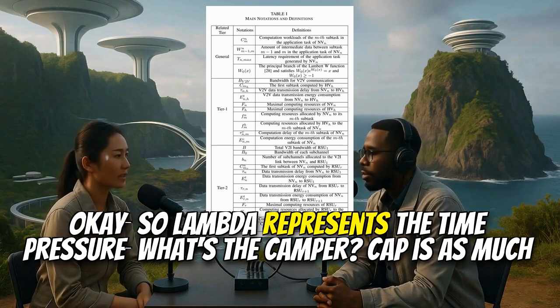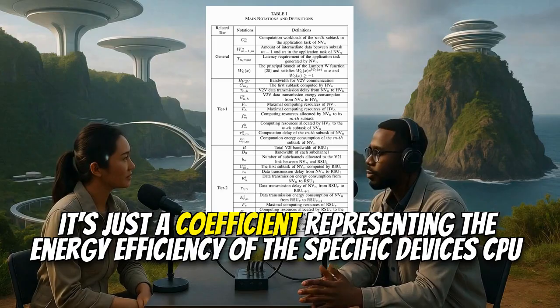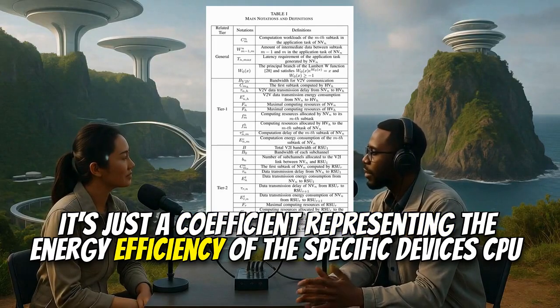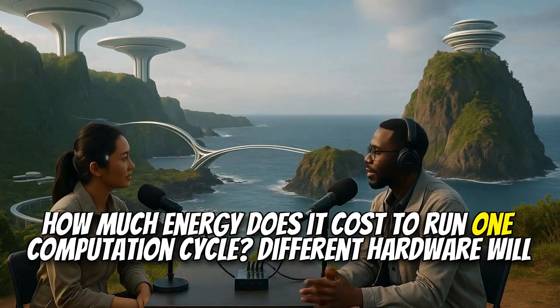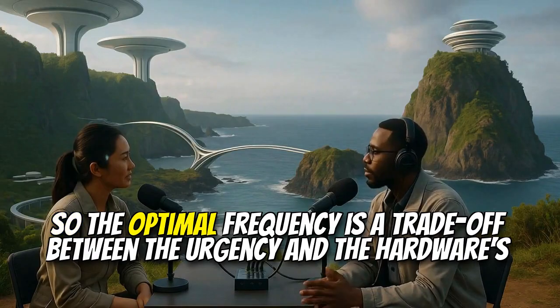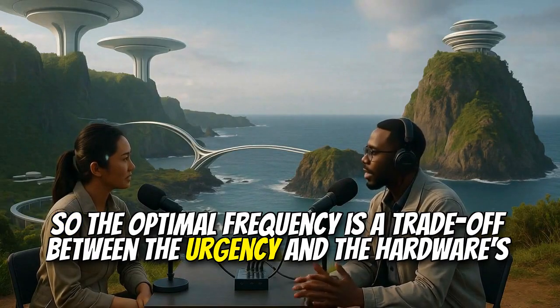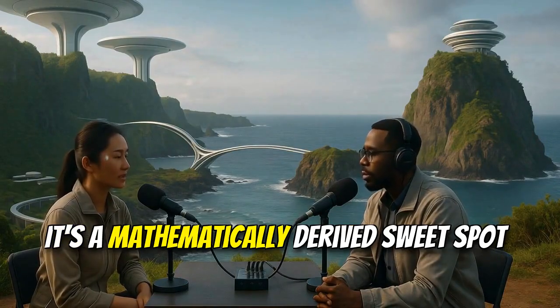Okay, so lambda represents the time pressure. What's kappa? Kappa is much simpler. It's just a coefficient representing the energy efficiency of the specific device's CPU. How much energy does it cost to run one computation cycle? Different hardware will have different kappa values. So the optimal frequency is a trade-off between the urgency and the hardware's inherent energy costs. Precisely. It's a mathematically derived sweet spot.